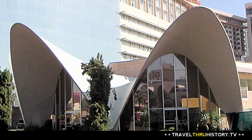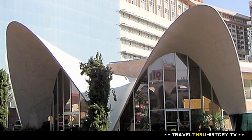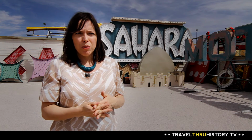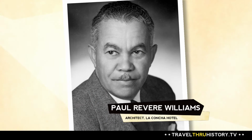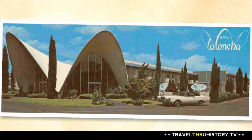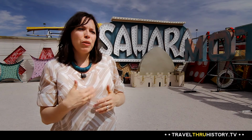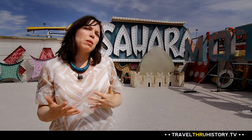The La Concha itself was built in 1961. It was one of the few remaining Googie buildings. Googie as a design trend, a mid-century modern design trend. It was designed by Paul Revere Williams, who was the first African-American architect admitted into the American Institute of Architects. Really significant building on a lot of different levels. So the opportunity to save it from destruction, bringing it here, and rehabilitating it into our visitor center just seemed a really perfect fit.